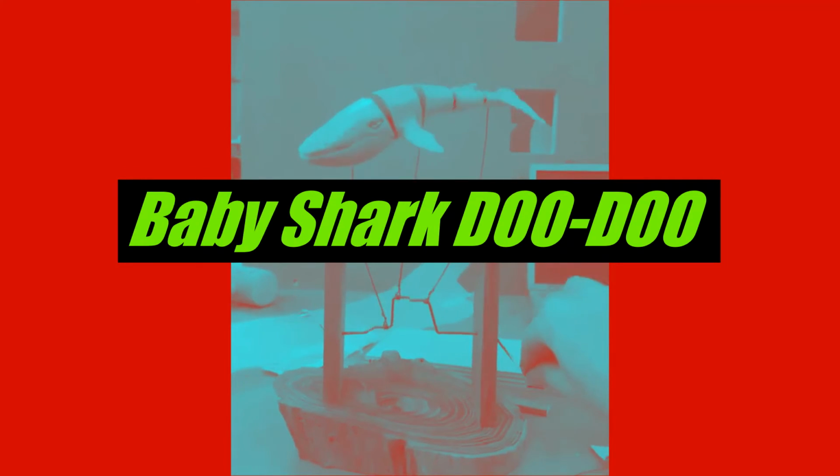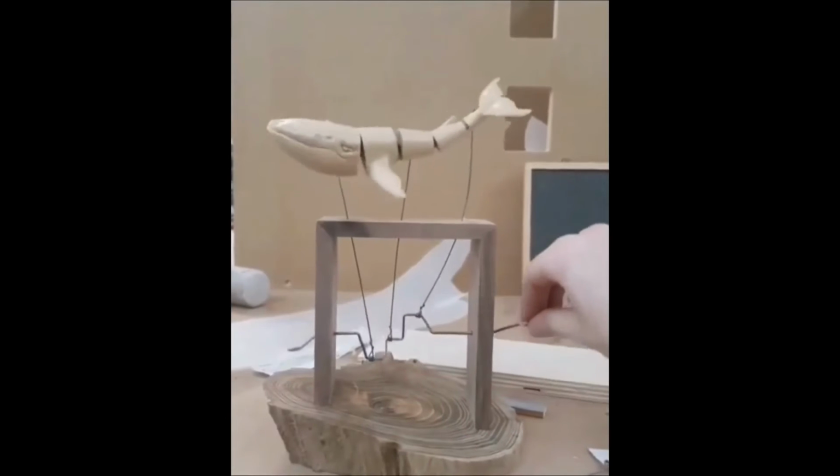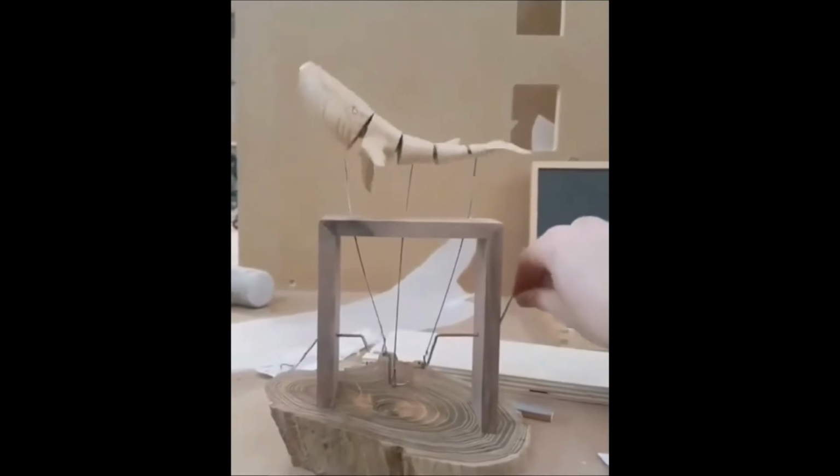A simple yet wonderful robot design. I could stare at this for days.